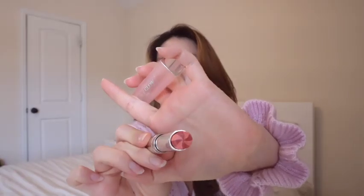This next one is Coral Pink. It has a bit of an orangey undertone to it. I don't think orange undertones look that good with my skin tone, but I still do like that one. And then this is probably my second all-time favorite. This one's like the twisted one.